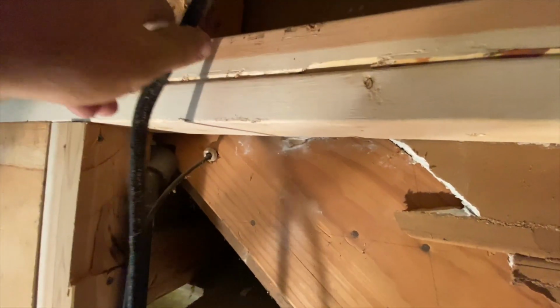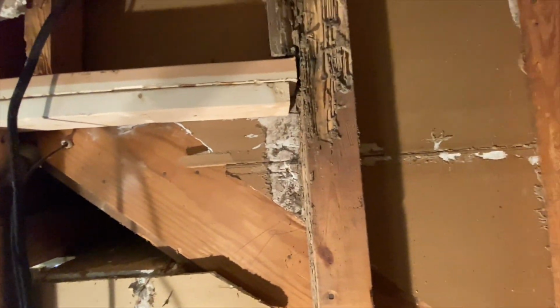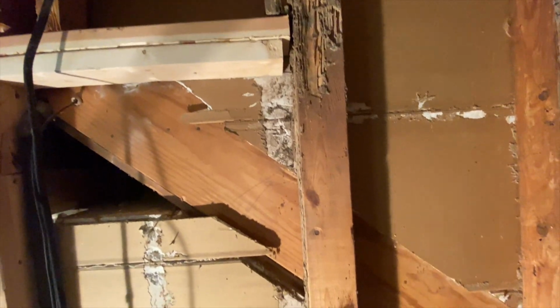Probably poorly. I do need to drill a hole in here for this wire. Get this buddy through here. But I think we're all right. I think this is kind of good news that that beam comes to there.